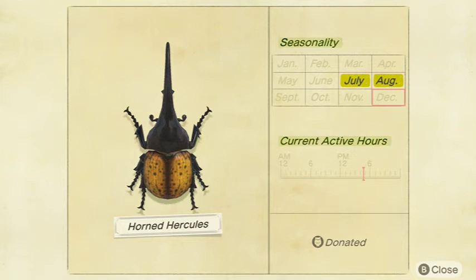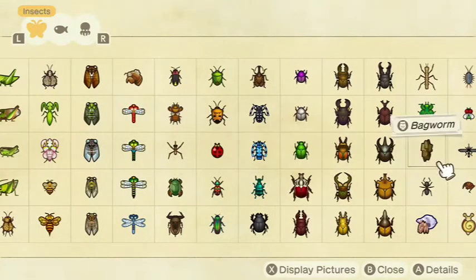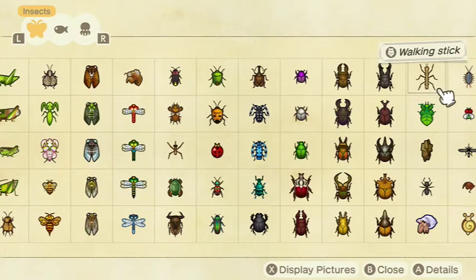It's found from 5 p.m. to 8 a.m. in July and August in the Northern Hemisphere and January, February in the Southern Hemisphere. Alright. Also, if you sell to Flick, then it's half price more. So you can get models.